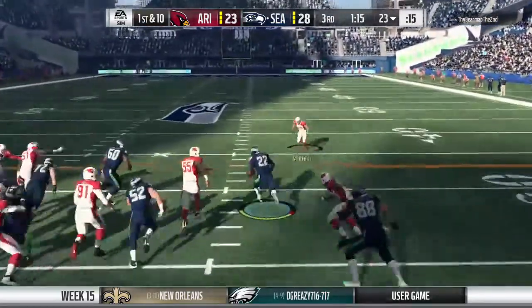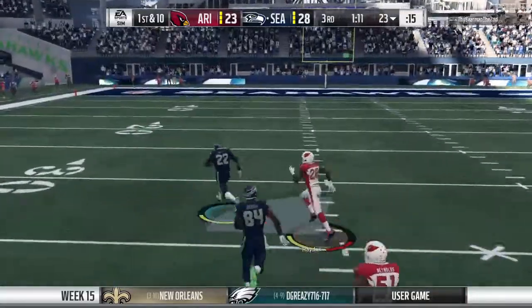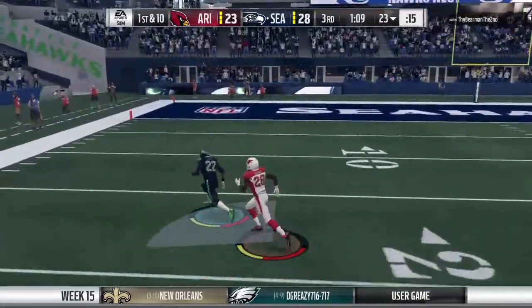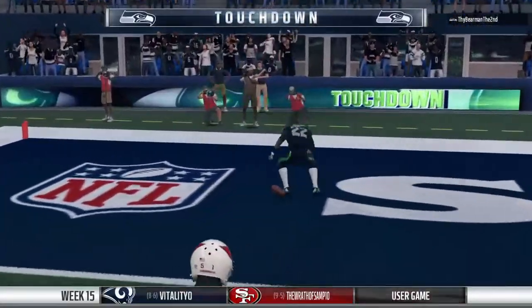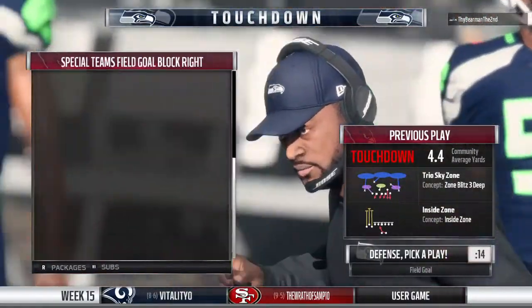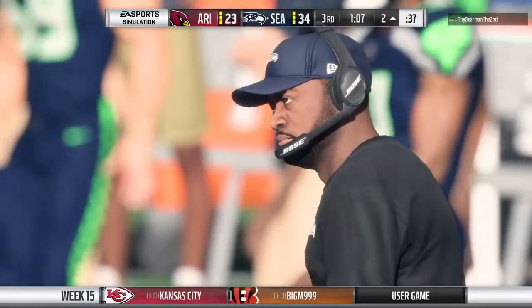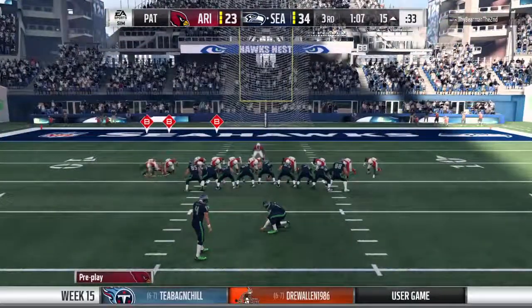They'll run it now out of the gun. And an alley to run. The Red Sea parts, and there he goes. And all the way in, touchdown Seattle. A big play there, 77 yards. And the Seahawks find a way to stretch their lead.